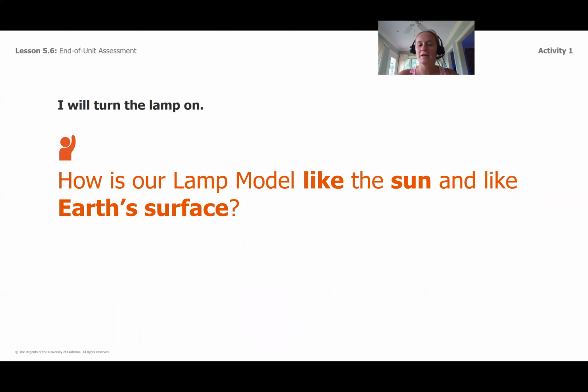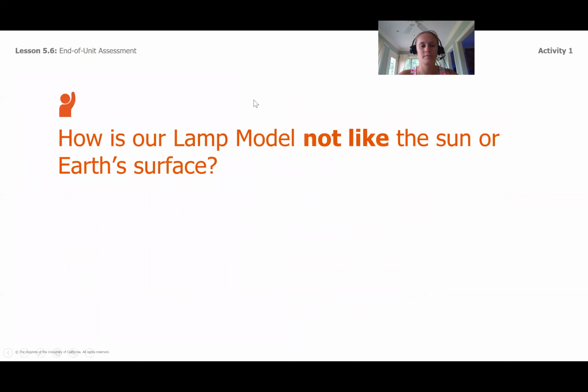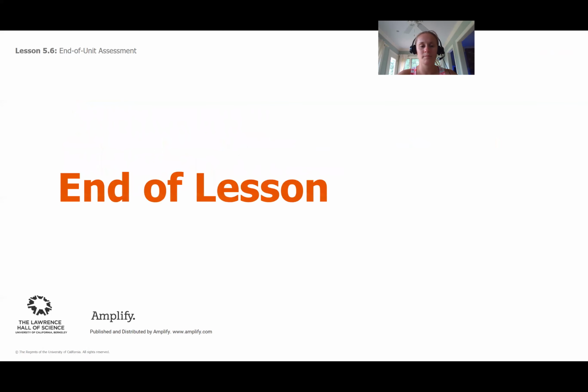Okay, so imagine that the lamp is turned on. How is our lamp model like the sun and like the Earth's surface? How is our lamp model not like the sun or the Earth's surface? Because it's not the sun, right? So how is it different?